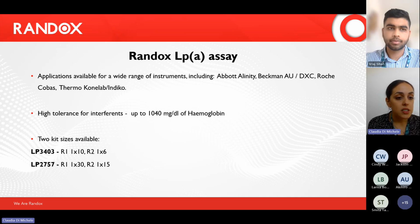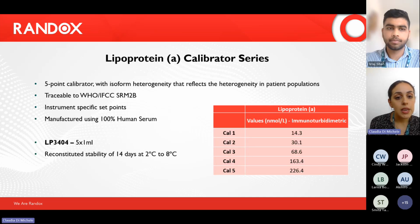And there's 2 kit sizes available, so the smaller kit size and the larger kit size, which is about 3 times that of the small. The calibrator that we provide is purchased separately to the reagent. Again, it's a 5-point calibrator with that isoform heterogeneity that is really required. It's traceable to the globally recognized reference material.